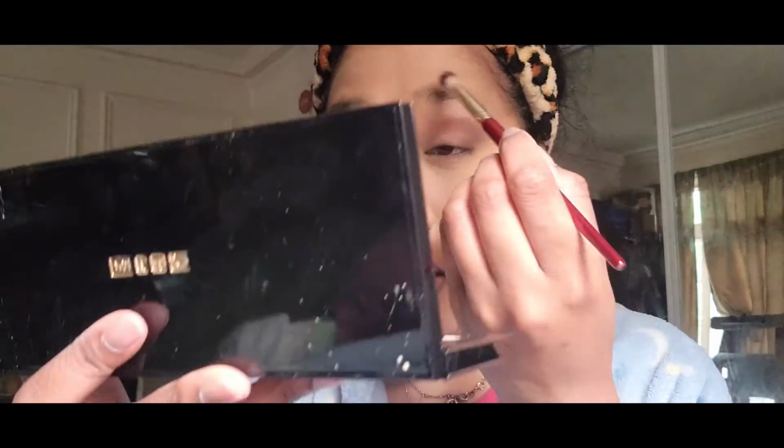Look how beautiful that is. You see what I'm saying? Just stunning. So this is what I have so far. I know my camera's a little bright, but it's a lot darker than what it is, so you'll see in a minute.